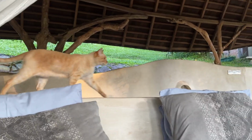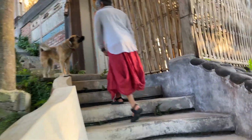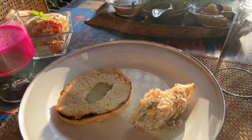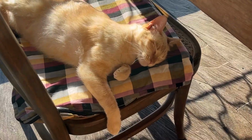Around 7 a.m. we went up for breakfast, and I got to see this little grasshopper, and look at how pretty the little stones are. Isn't it amazing? The dog was doing a little bit of a chew there, and then Lily sat in one of our seats, so we had to rearrange the table a little bit, and we had a beautiful breakfast, and they had the best homemade peanut butter there, and I was so sad to say bye to Lily, but we had a very exciting day ahead of us.